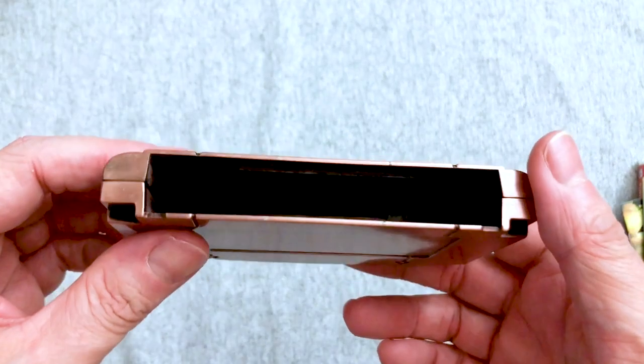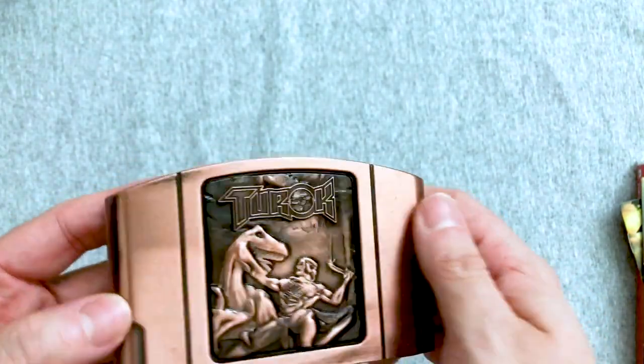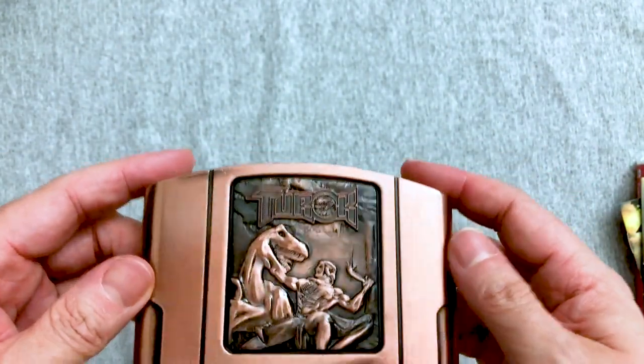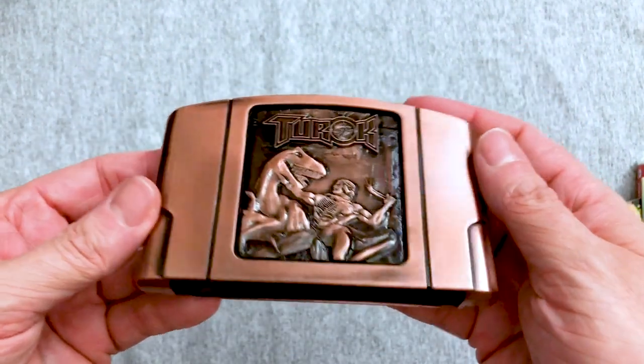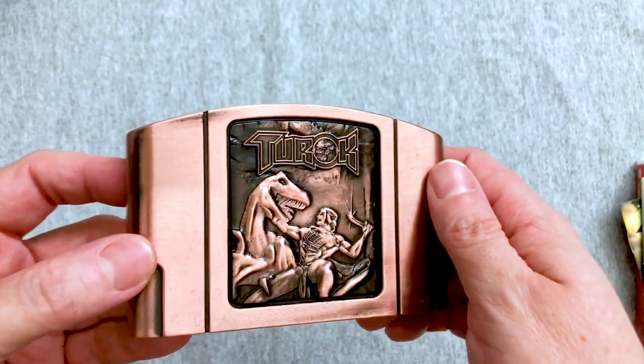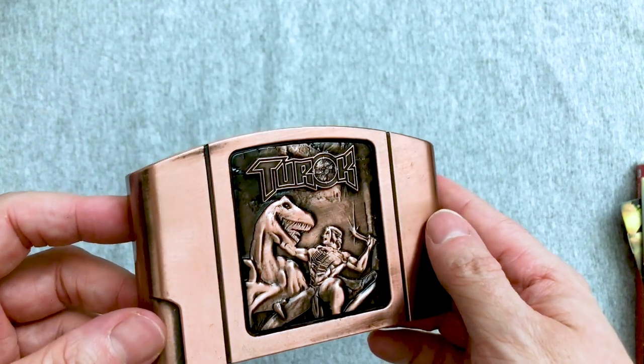Nintendo 64 cartridge reproduction. Now obviously you can't even really build in a cart into this. This is just a collector's piece. This is really nice. I love they went brass with this. I mean, it is very heavy. It's actual metal. You can kind of hear that. That is gorgeous. That is just beautiful.